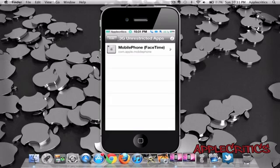FaceTime over 3G now. So all you have to do is go to Edit, Add, then find the mobile phone app, and then we'll find FaceTime so you can FaceTime over 3G. Now you can also watch high quality YouTube videos in HD over 3G with this app. And you can also do iCloud backups over 3G as well. And that's what you can do with 3G Unrestrictor. It's a very useful Cydia app to have.